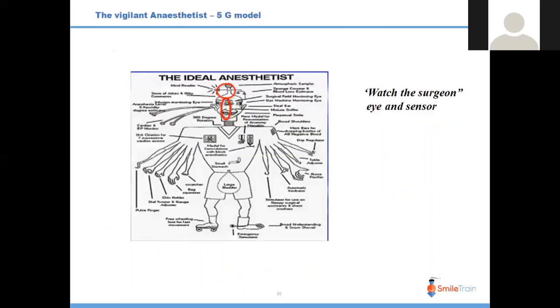Here we have a vigilant anesthetist, the 5G model, with numerous eyes, numerous ears, numerous hands, and wheels on the feet. But I want you to watch the surgeon, to note the watch-the-surgeon eye and the watch-the-surgeon sensor, which I will talk about later.